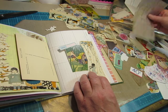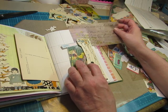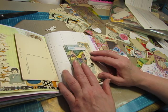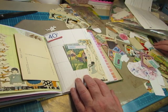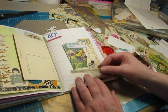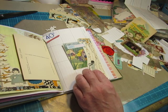Got a piece of vellum here I'm trying to pick up. Tim Holtz vellum. Just something small, like that, so I have room to write. Fuzzy and I can play here. I'm just going to use the word hello. Okay, I think that's enough.